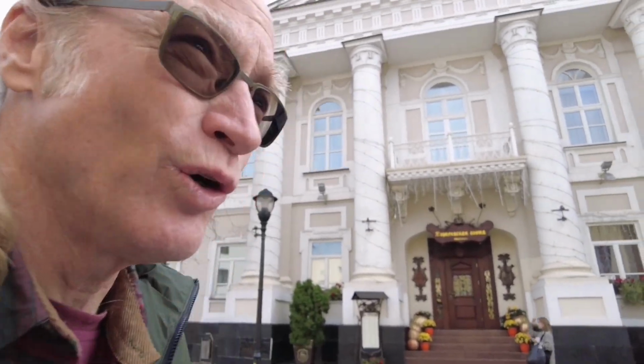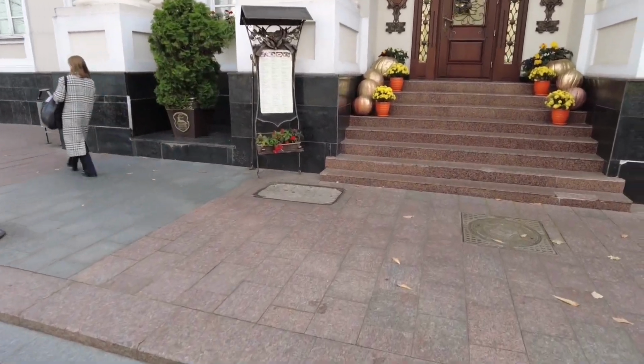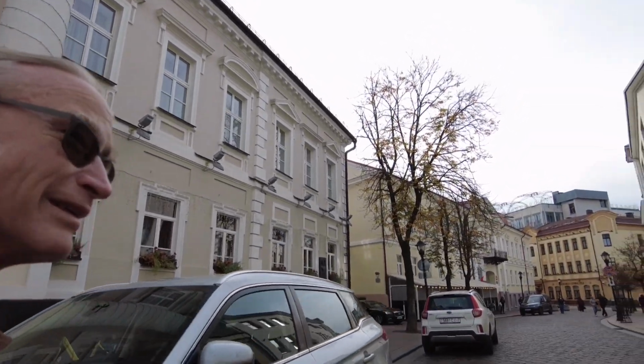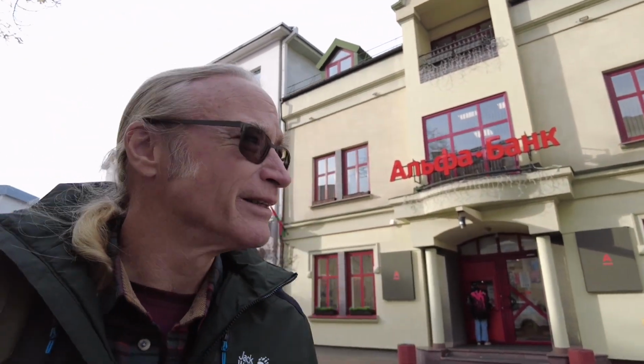here's a restaurant, a very nice looking restaurant. Looks like it's too much for me. Probably a Donald Trump kind of place, or Jeff Bezos. They have golden pumpkins in the front here. They like golden pumpkins. A Russian bank. Alpha Bank.